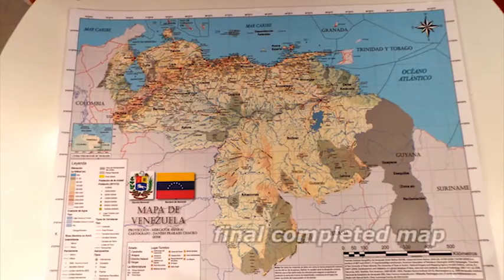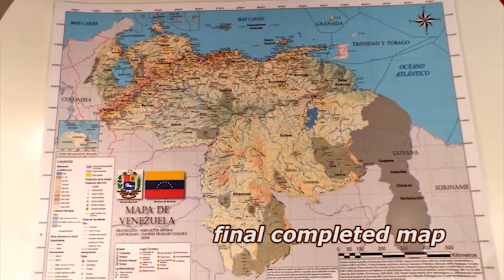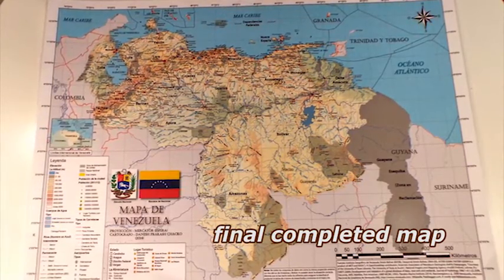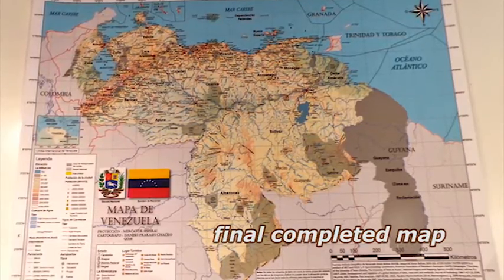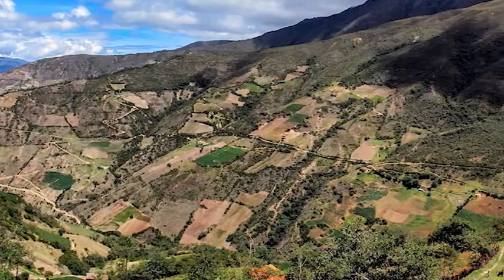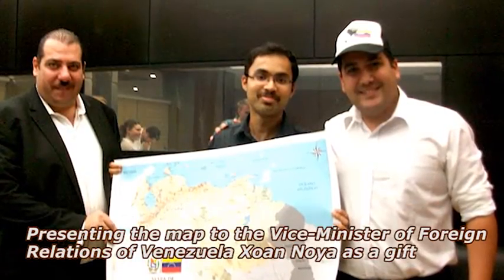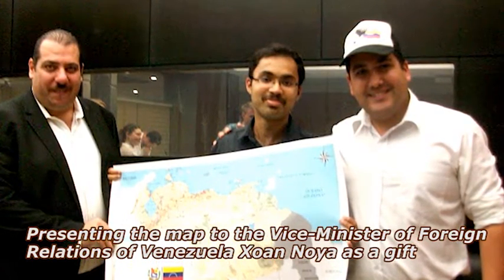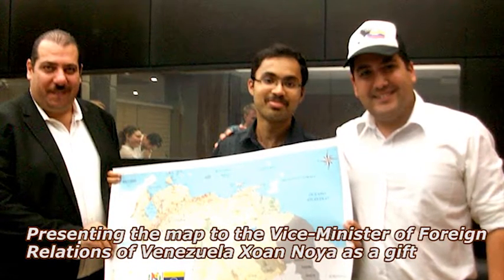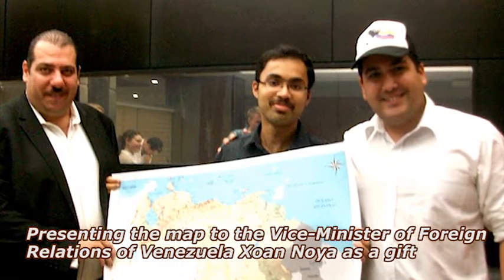In late November, the momentous occasion came. I was waiting in anticipation to see the completed map of Venezuela in an A1 size print. I feel so excited to see the map, as though I was seeing my first newborn baby. In early December, I traveled to Venezuela and presented the map to Mr. Juan Noya, the Vice Minister of Foreign Relations. He was very much appreciative of the efforts I have taken to produce this map. Today, I still keep in contact with him, and he tells me that he uses my map in his work for various purposes. I feel so happy and fulfilled to hear that news.